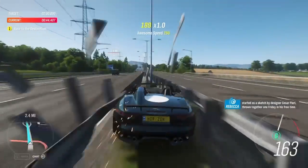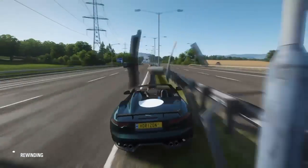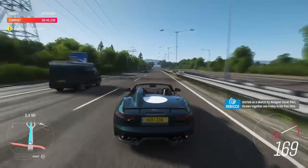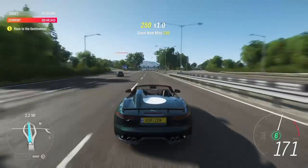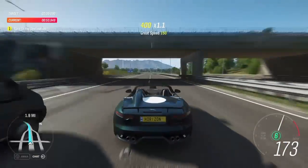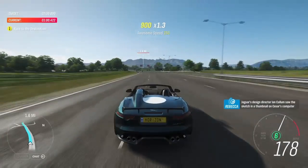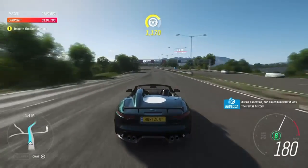A car as beautiful as this must surely have been a carefully authored design. Actually, it started as a sketch by designer Cesar Pieri, thrown together one Friday in his free time. Jaguar's design director, Ian Callum, saw the sketch in a thumbnail on Cesar's computer during a meeting and asked him what it was. The rest is history.